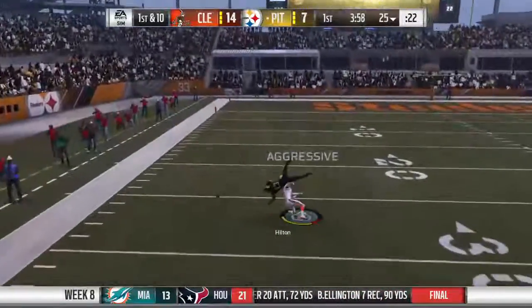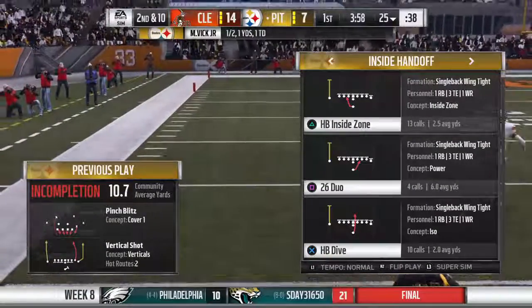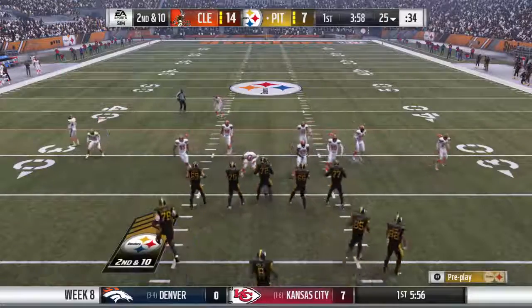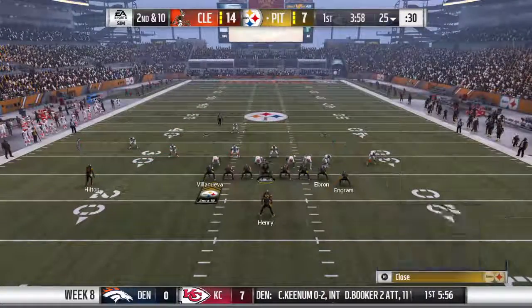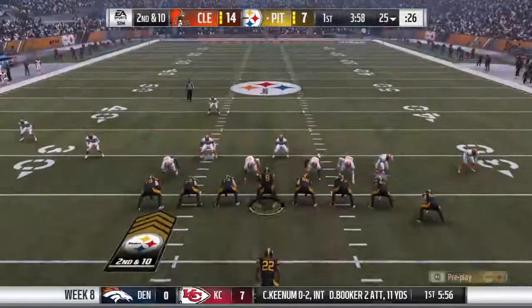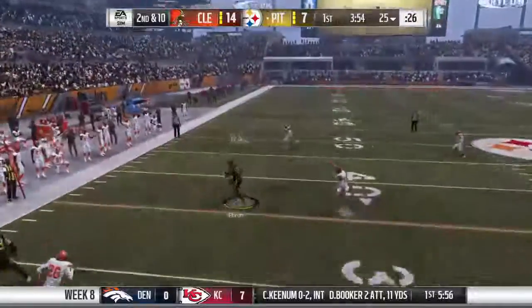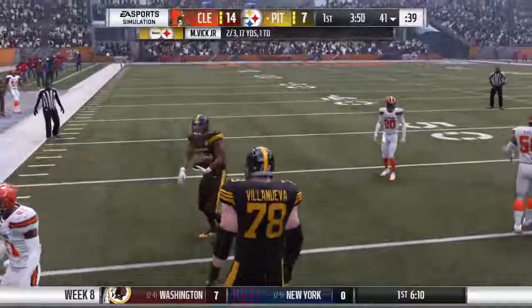Looking deep for Hilton. He couldn't quite hold it. Got hit. Ball pops out. Incomplete. Nice play there to force the incompletion. And to me, one thing's for sure. When you're the underdogs and you're playing on the road, you absolutely have to get takeaways. You've got to get the ball from them. Yeah, win that turnover battle, going to be key. They didn't get one there, but you get the feeling they keep making plays like that, they might just get a few. Yeah, once you get one, defensive teams think they come in bunches.